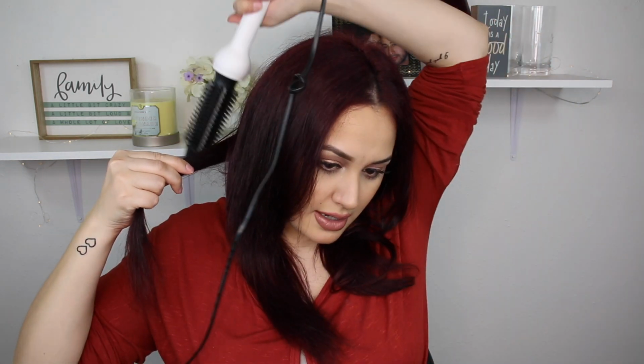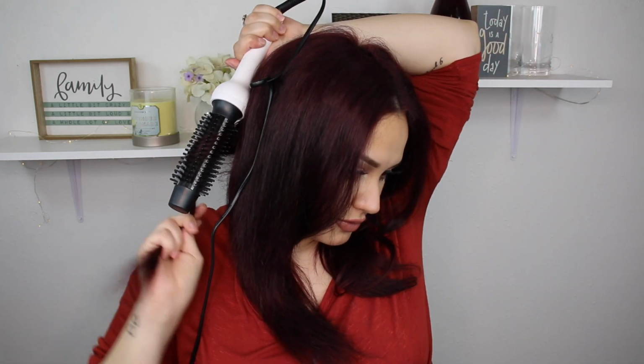We're gonna start in the back, and I do notice that you have to take a little bit smaller sections. You can't go in with huge sections or it gets stuck. I also notice it works best when I brush it out first with my brush, and it won't get stuck in here. In the beginning my hair kept getting tangled and stuck, and I don't know if you can see it, there's a lot of hair stuck in there because it took a while for me to get the hang of it. But once you get the hang of it, I'm telling you, it's magic.